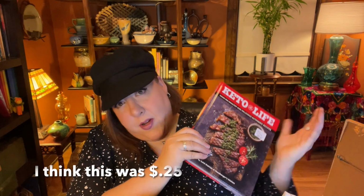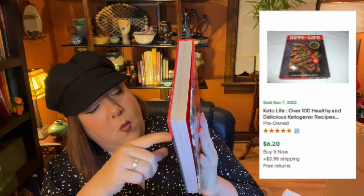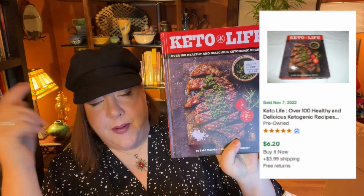I bought a book there, Keto Life. This one originally retailed, it says it sold at Walmart for over $20. But I've been looking for more keto recipes, so this is perfect.